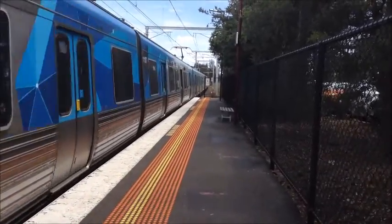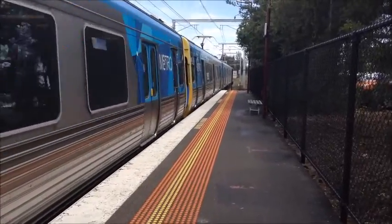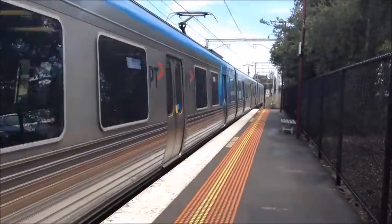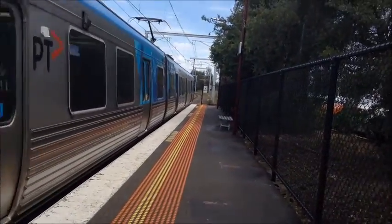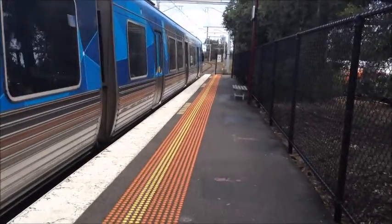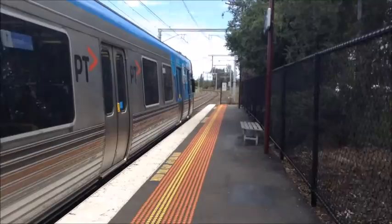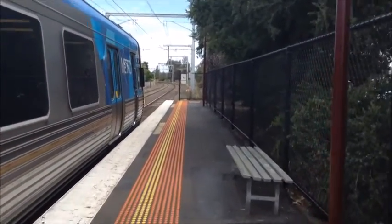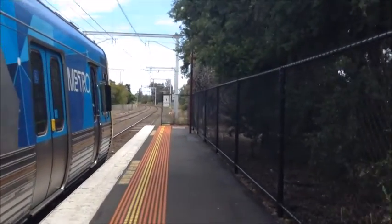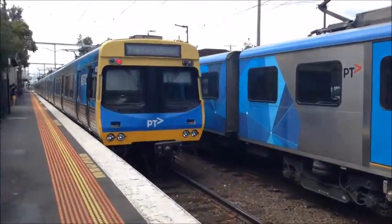520M, 1110T, 419M, 431M, 1050T, and I'll get the rear car for you guys shortly. We've also got a Siemens arriving. This seems to be a pattern. Anyway, 400M, he's now departing. Both halves were EDI refurbished.